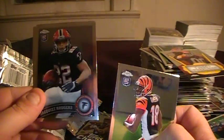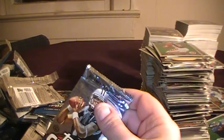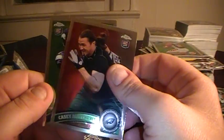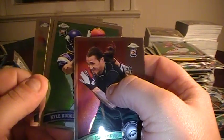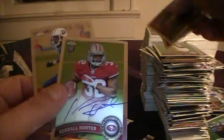AJ Green rookie, Jacquizz Rodgers, Mark Ingram, finest freshman, Kenny Britt base card. Casey Matthews, Kyle Rudolph, and there's the rookie autograph, Kendall Hunter. I pull him in everything for some reason. And I'm going to assume, looking at the box, that he's probably a Class C. Yes, he is. He's a Class C.